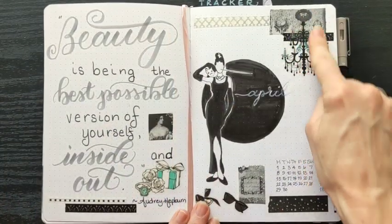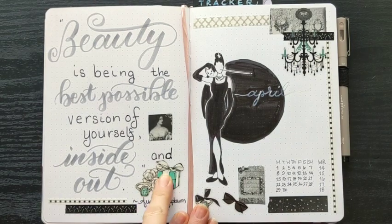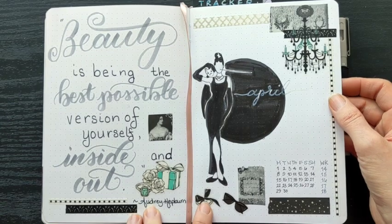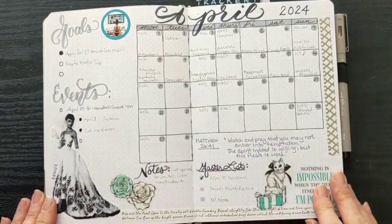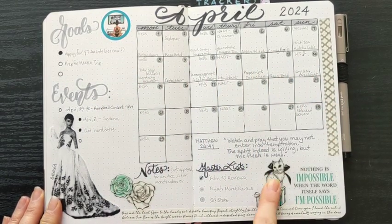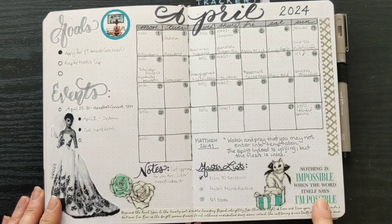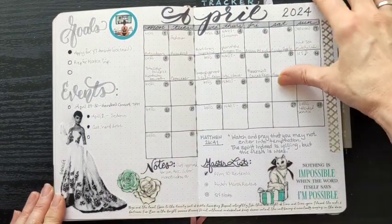So I used one of the chandeliers here, and I put one of the ring, flower and gift box ones here. Sunglasses and another thing of the rings with the little bow. And then I have my calendar page. I added a couple of stickers. This cat one came attached to the quote. And another one up here of someone watching Breakfast at Tiffany's.